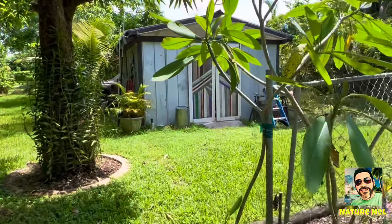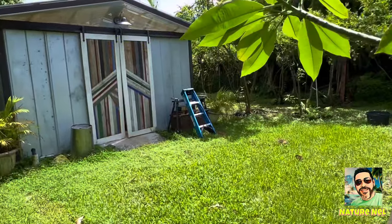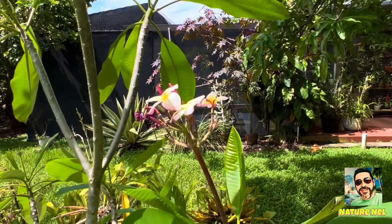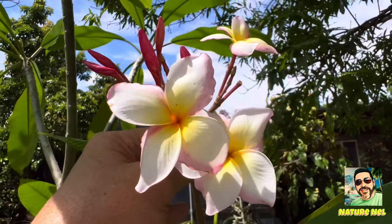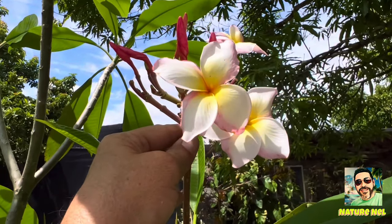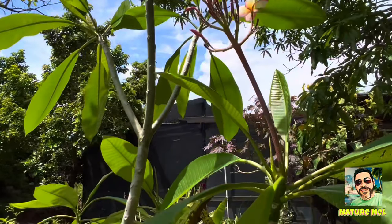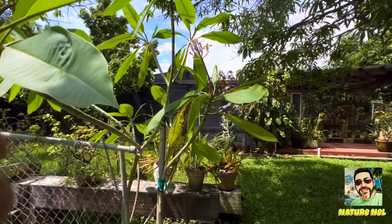This here has a very sentimental meaning. I wasn't going to share this, but, you know, you guys are my family, and I've shared a lot of things with you guys. This is a frangipani or a plumeria plant, but this one has yellow and pink, which is very rare. I've never seen this one. I have the yellow one and I've seen the pink one, but to have yellow and pink. And this was gifted to me. It was just a cutting and this is the first time it blooms.